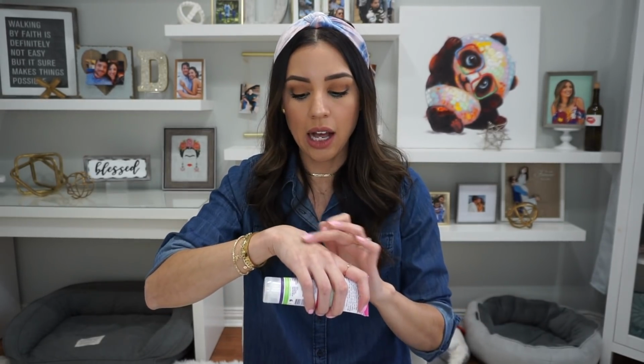I always find it hilarious when a scrub says it's gentle. Like, I'm like, you're a scrub. That's an oxymoron. How can you do both? And then I'm like, oh, it's the base that holds the abrasive ingredient.